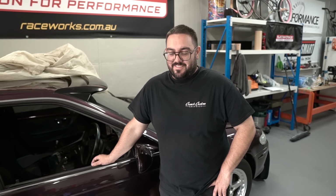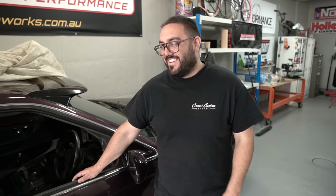There's been a couple of ideas thrown around. We talked about Godzilla-ing this thing. We talked about LSing this thing. We talked about putting another AU combo back in this thing, except with a Turbo 400. But all that comes with a lot of money and financials, which obviously after just finishing the XE, we don't quite have that in the bank right now. So yeah, that's it.